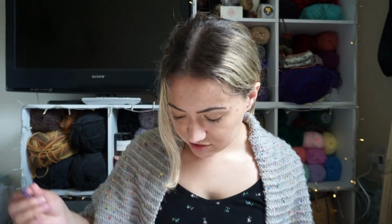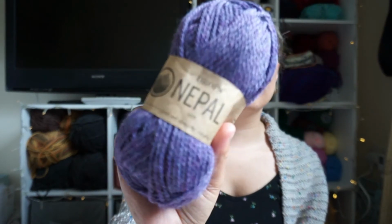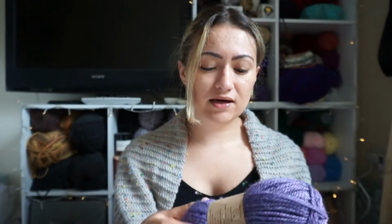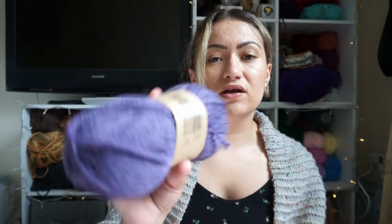And the yarn I'm using is Drops Nepal Mix. I'm not sure if I'm saying that correctly. And it has alpaca in it, so it is actually 65% wool and 35% alpaca. So it feels really, really nice. I love the feel of it. And the colour is 4434.